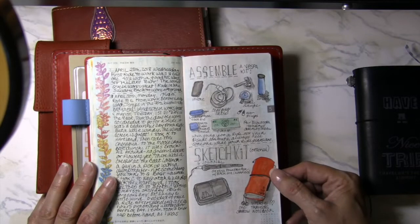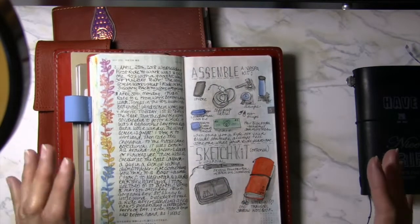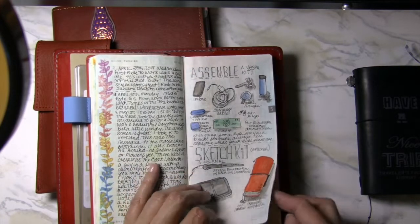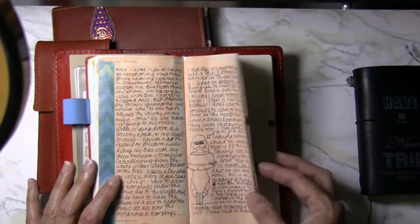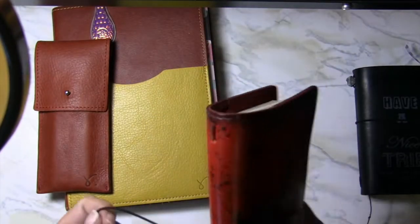And I also have, I don't have it on here, but I also have this tiny little chair that folds up. It's a three-legged stool, and that fits in there, so I can sit and sketch. I can also sit on the bike if I wanted to. Sometimes I just draw myself. But yeah, that's what I use this for, and I really love it.